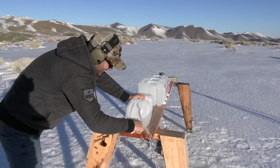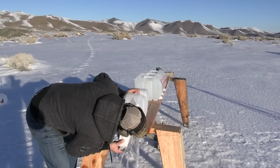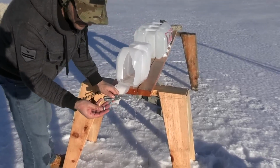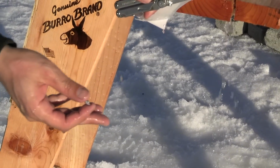Hey! I should drink, I'm thirsty. Oh, lead. Forgot. There's the bullet. Just the lead. The jacket is probably in one of the other ones.